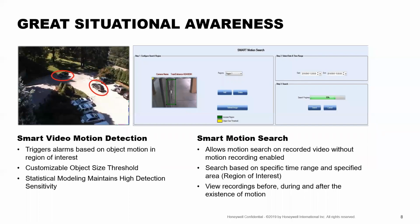Traditional video motion detection is usually pixel-based, which compares image pixels. It detects changes with a single threshold and does not adapt to changing environments. As for smart video motion detection, it adapts to changing environments, ignores small objects like birds, weather, trees, and camera noise. It uses statistical modeling to maintain high detection sensitivity. Most importantly, it processes at a lower frame rate, which means low CPU requirement.